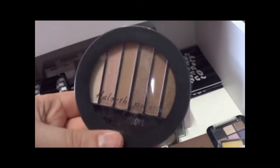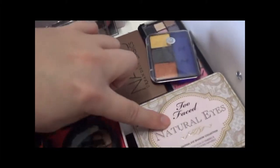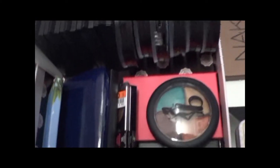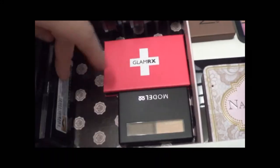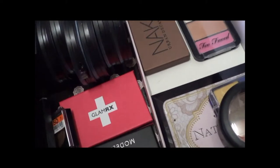I've got my MAC quads here. These little professional or Profusion palettes. My Too Faced Natural Eyes. An unknown one. CoverGirl Too Faced Naked Basics. Be a Bombshell. Model Co. This is just a whole bunch of single eyeshadows. This is one I got a long, long, long time ago.